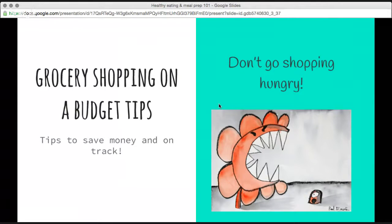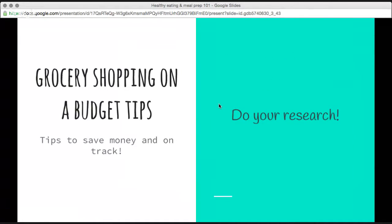Number three, this is ridiculous, but it's so true: do not go shopping hungry. There are so many smells and temptations in that grocery store, and our minds love to play tricks on us. I always eat before I go, and it gives me more energy to get in and get out. So again, do not go shopping hungry, because everything is going to sound good, costing you more money in the long run.